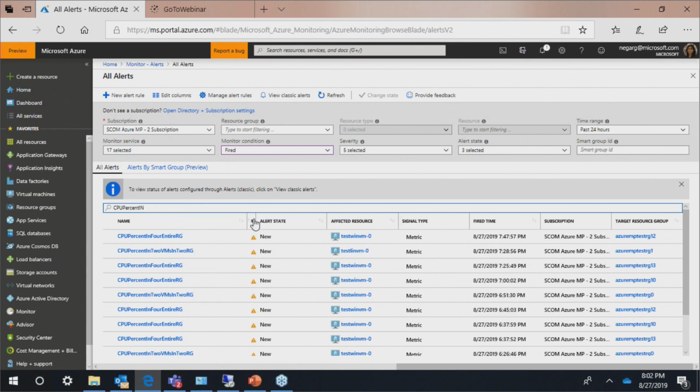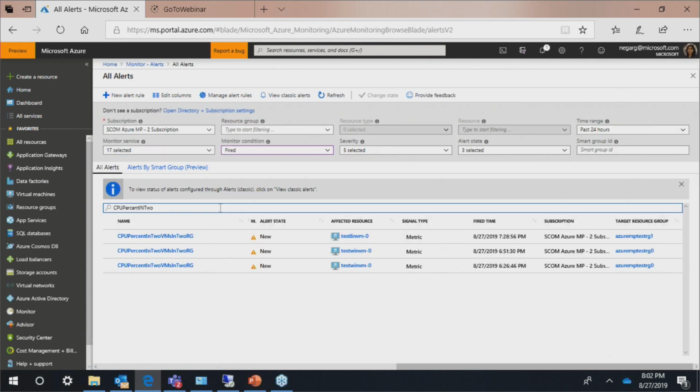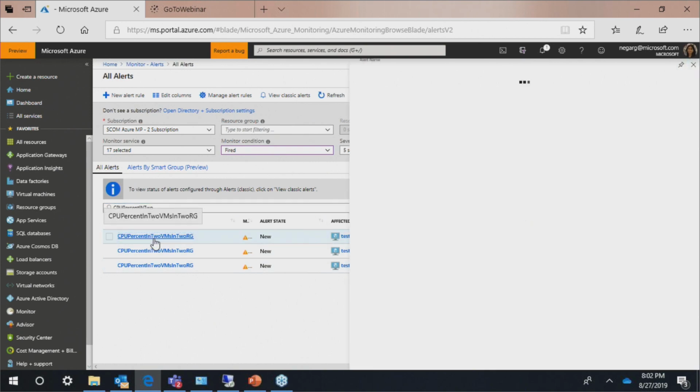As you can see, we have 3 alerts fired at the portal as well, and the same data is being shown there. Here you can see that the alert state is new, and you can see the effective resource, but the target resource group is different here. This is RG1 while this is RG0. Besides this, let's also see what other alert descriptions are being shown at the portal.